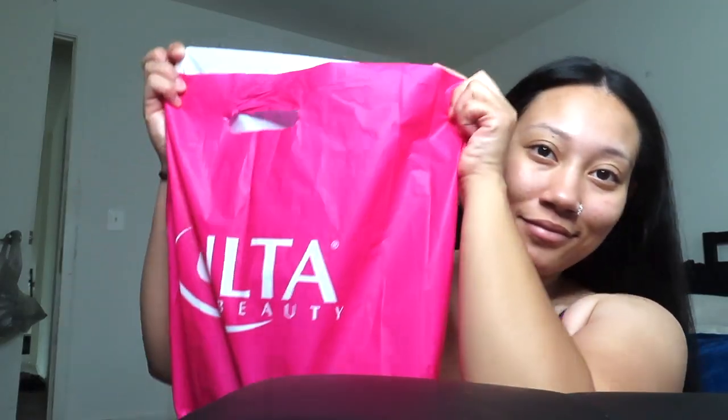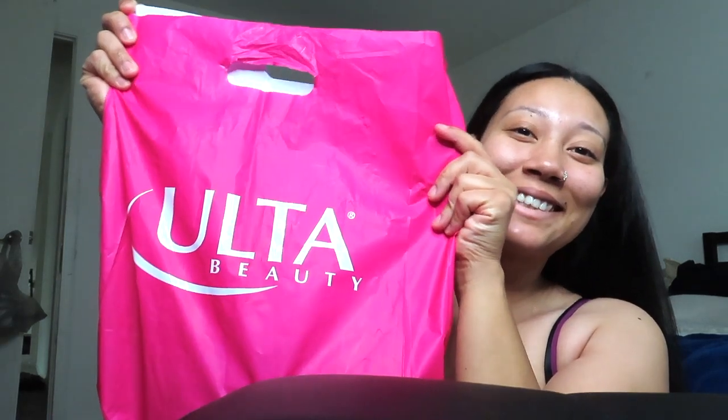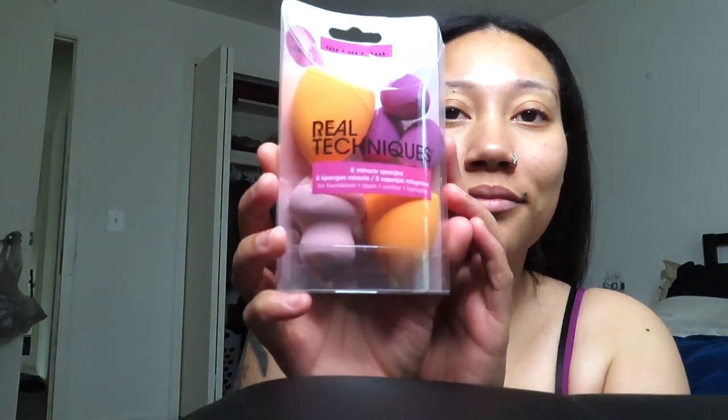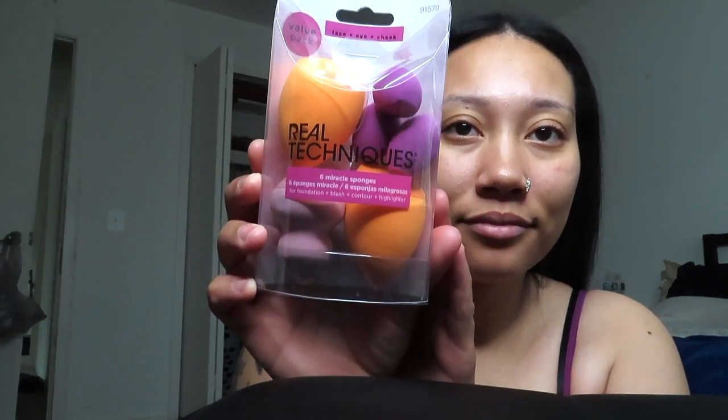So I'm gonna go ahead and do my hair, and I'm also gonna do a little bit of light makeup, and I'll show y'all what I look like after that. All right, y'all, so I had a little mini Ulta haul the other day, and here's what I got. As you can see, all these beauty blenders are different sizes. That's gonna come in handy.